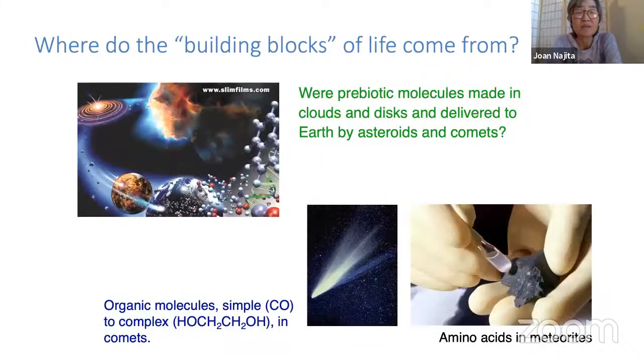astronomers really think that much of the chemical building blocks of life, the prebiotic molecules, were probably synthesized in molecular clouds and circumstellar disks, and then delivered to planetary surfaces by bombarding asteroids and comets. We have a little bit of evidence for that when we look at things in our own solar system. Comets have complex molecules, and if we do some analyses of meteorites, we find that they have complex things like amino acids in them. So how common are these building blocks, and do they occur in other systems?